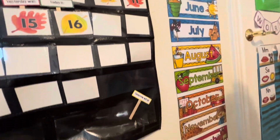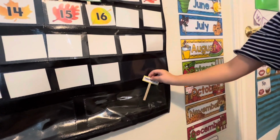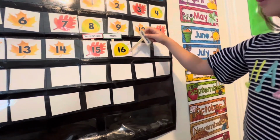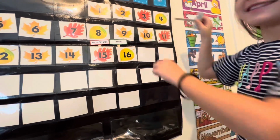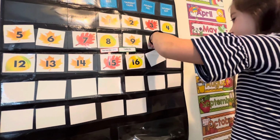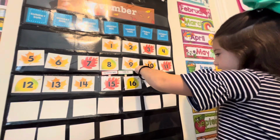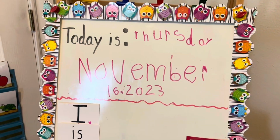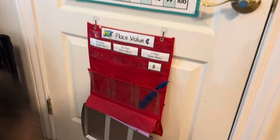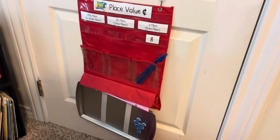And then our yellow for tomorrow will be. You want to turn it over so you can see it's what? It's going to be the 17th. And then after we do that, she's going to come write the date on the board. She did so good writing the date. Now we're going to move over to how many days we've been at school.